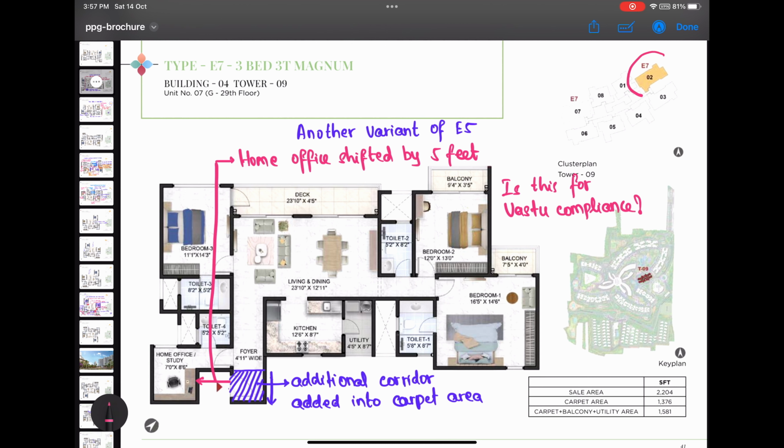There are two variants in E7, both are in Tower 9 north side. As the north side of Tower 9 is covered by Tower 1 and 5, these units are not going to get any direct sunlight. But due to the distance, these units will get good ambient light. These units are not going to be as dark as E6.